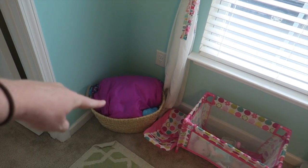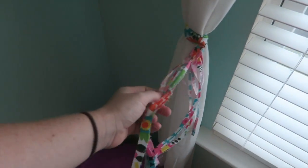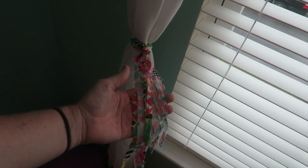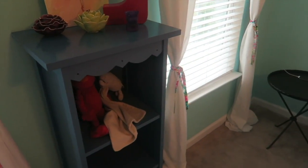And this is just a little basket. It has a sleeping bag and some other blankets in there for either her in her bed or her dolls. Fun little thing here. These scraps that my mom tied on Jane's curtains are from Jane's crib skirt. I made her crib skirt, and we took it off her crib, obviously, and now my mom made it into little ties for her curtains, which I think are super, super cute.